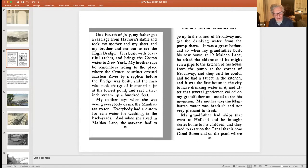And the man who took charge of it opened a jet at the lowest point and sent a 2-inch stream up 100 feet. And that was that illustration that we looked at just previously. And then her mother also told her about the history of water in Manhattan, which when she was young, everybody drank the Manhattan water. And what that means is water from the Manhattan Company, which had an exclusive charter from the state to be the only supplier of water to New York City, because they promised to deliver clean water to it in 1799.